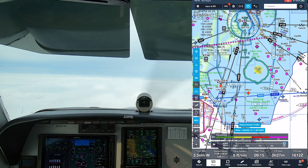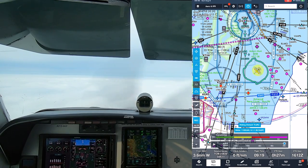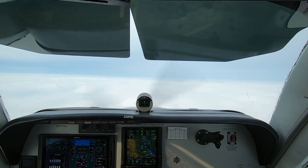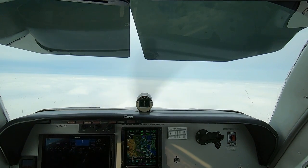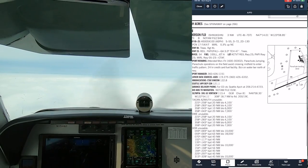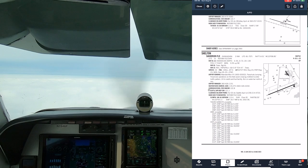In the standard Bonanza configuration, so about 17 to 18 inches of manifold pressure, flaps approach, gear down at the glide path intercept, and then 110 knots down final. The runway at Shelton is 5,000 feet long. One thing to remember, though: the reason we're doing this is it's got no approach lights.